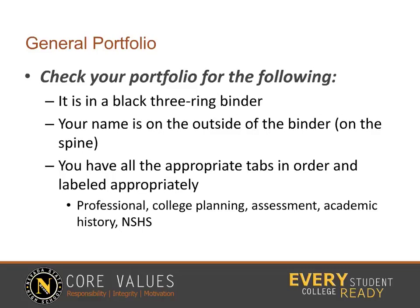General portfolio requirements. The first thing that the person grading your portfolio will see is the actual binder. Is it black? Is it in good condition? Is your name on the outside of the portfolio, specifically on the spine? Once the portfolio is open, the first thing to look for are the tabs. Do you have all of the tabs as listed on the portfolio checklist and on this slide? Are they labeled correctly and in the correct order? These are all relatively simple things to do and will give you easy points on your portfolio. Once you have these all checked and taken care of, click to the next slide.